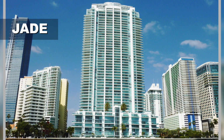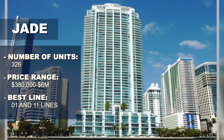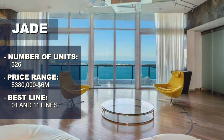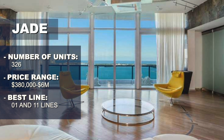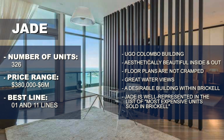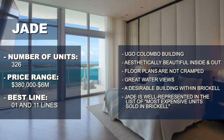Outside of Carbonell, and again, go and read some more details of the building through the blog, you've got buildings like Jade. Jade is an Ugo Colombo building. Ugo Colombo is an architect who's very well established in Miami, and his products have been well received over the years because he builds with an architectural eye. He doesn't build to just build as many units. He tries to make the thing aesthetically beautiful, both inside and out.